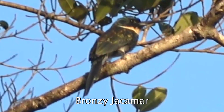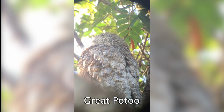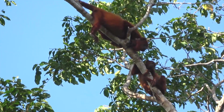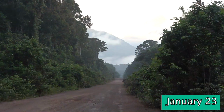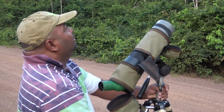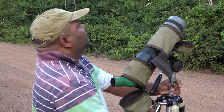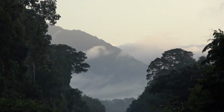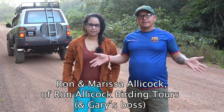Great potoo. Looks just like the bark of the tree. Early in the morning. This is Devon, who is our driver and much more, as you can see. These nests in the middle are oropendola nests, and the nests up above are cacique nests. You're in the best part of the world, the best rainforest that is remaining on the globe.